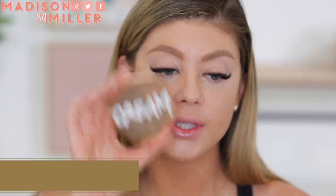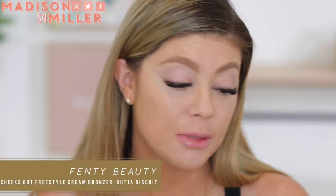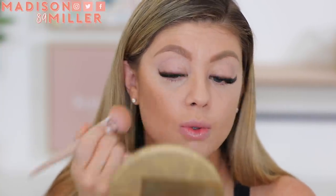I'm gonna go ahead and use the Fenty Beauty Butta Biscuit Cream Bronzer. I really love this bronzer, you guys. I did an Instagram IGTV video using these products. A lot of people wanted to see them used in action, and I really, really love it. So I think these are beautiful and easy to use and perfect for the spring and the summertime. And if you are a huge fan of cream products, I definitely say checking these out. I really like them. So I'm just going to add some dimension back into my skin right now.